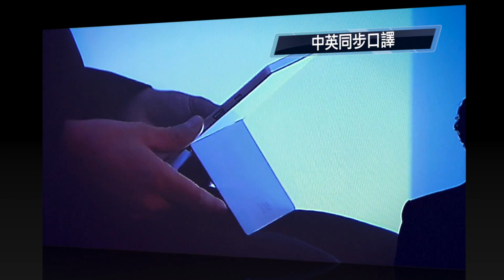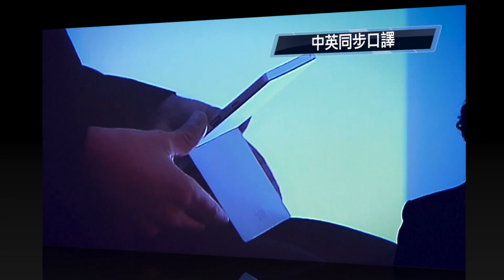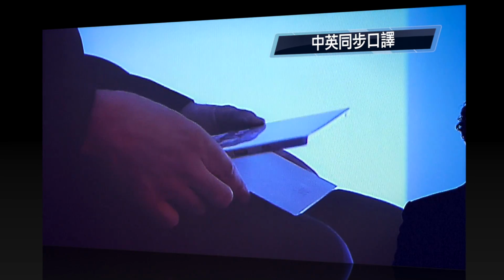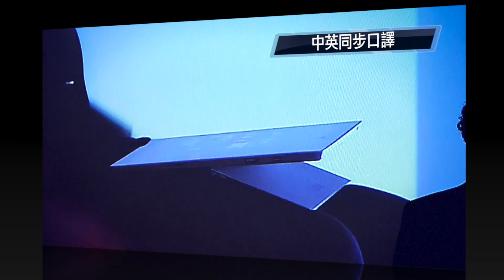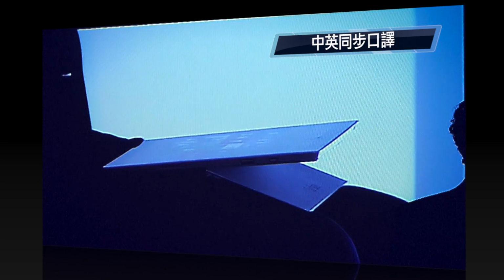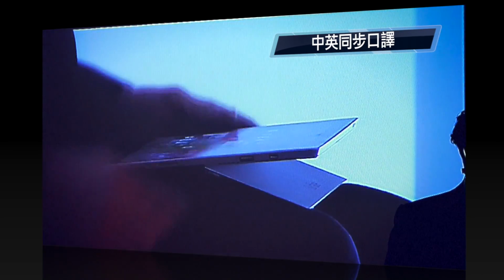So with Surface Pro 3, I have a full friction kickstand that allows me to place the device in any position that I want, all the way down to a canvas mode, up to about 150 degrees. All of this is done with a great feel and the same great sound of closing your Surface.